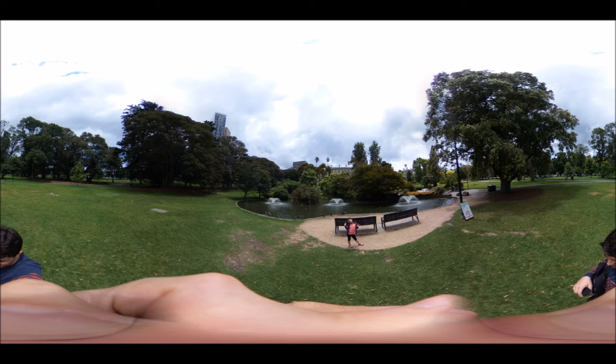We had a beautiful weather this day and we decided to take a long stroll in the botanical gardens of Melbourne. Beautiful, beautiful gardens, nice weather.